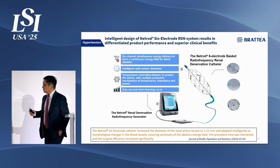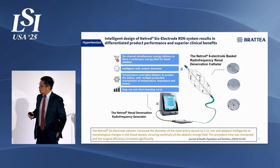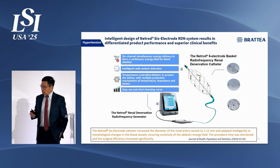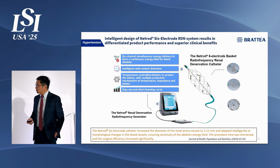And the intelligent adaptation of these electrodes to the renal artery walls allows for much better electrode-to-wall contact, which translates into a continuous ablation energy field, leading to a better clinical outcome.